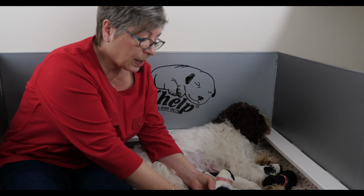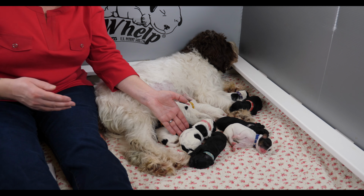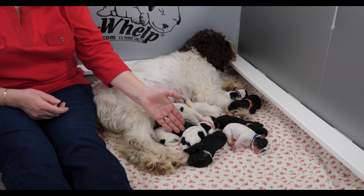So little Pink Collar girl was 370 grams when she was born. So she's actually the largest puppy at birth. Now, just because she's the largest at birth does not mean necessarily that she'll remain the largest throughout the entire time of the litter. That's just what happened when she was born.